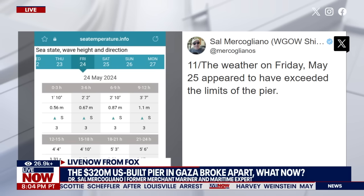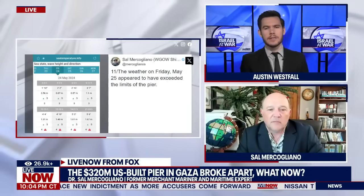As you've said, the weather this past Friday appears to have exceeded the limits of the pier. My question is, will the weather still present a threat to this thing once it's actually back in place?